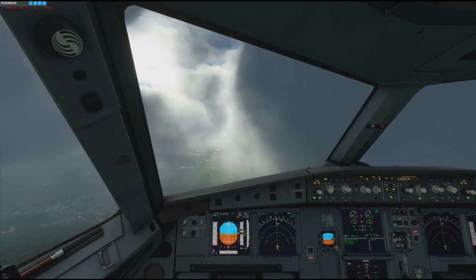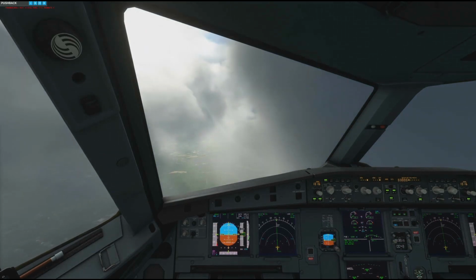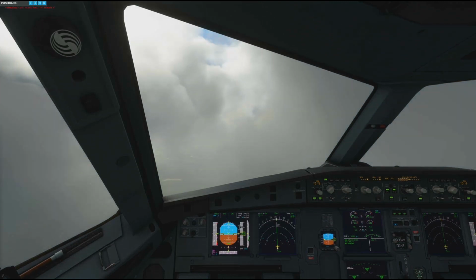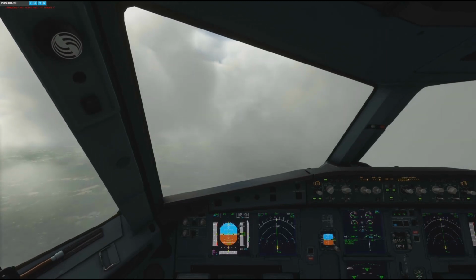Flight attendants, please prepare for landing. Tower 1419 Heavy, request to cross runway 07 right. Gear down. Flaps 3. Speed checked. 2,500. Flaps full. Speed checked. Flaps full.